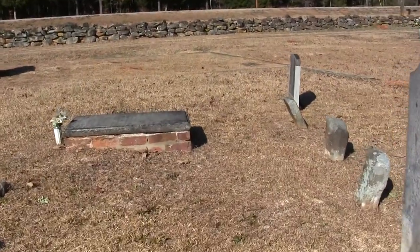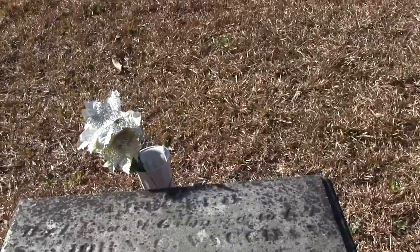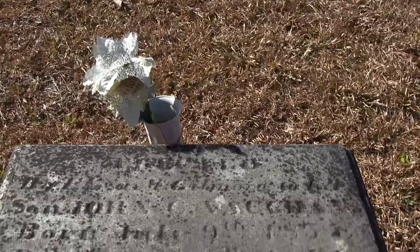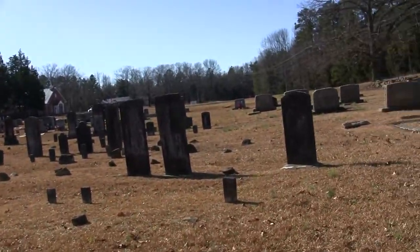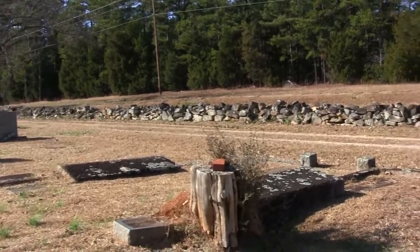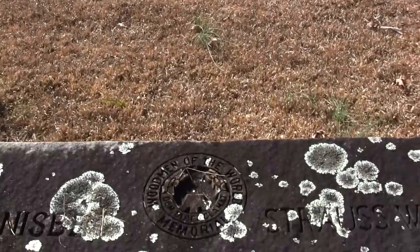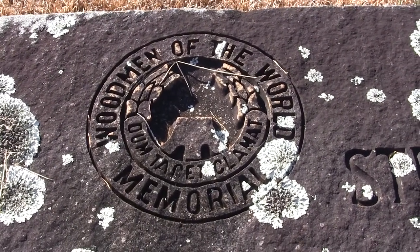Here's a small box, probably a child's marker. Yeah, that's a shame. Aged 15 months and 5 days. Woodmen of the World Memorial.